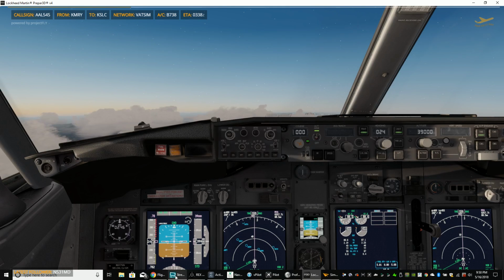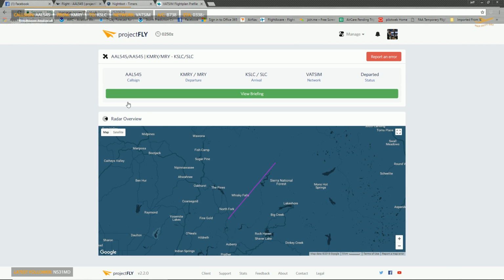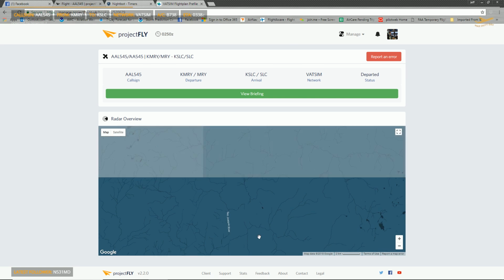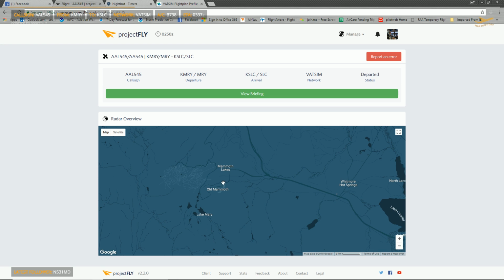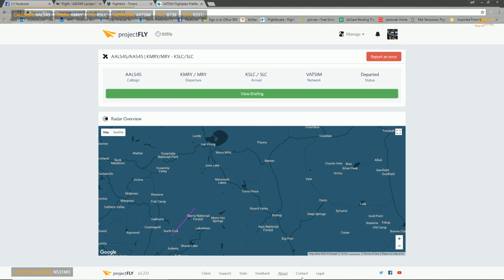We'll see if Project Fly is going to pick us up or not. It may not. Oh, here it is. Okay. So we had to disconnect and reconnect. So here's Shaver Lake. We're past that, and there's the 4-lane there. We're in the Sierra National Forest. Mono is there. San Joaquin River. So we'll pass, I think that's the ski resort there. I'll pass over that.